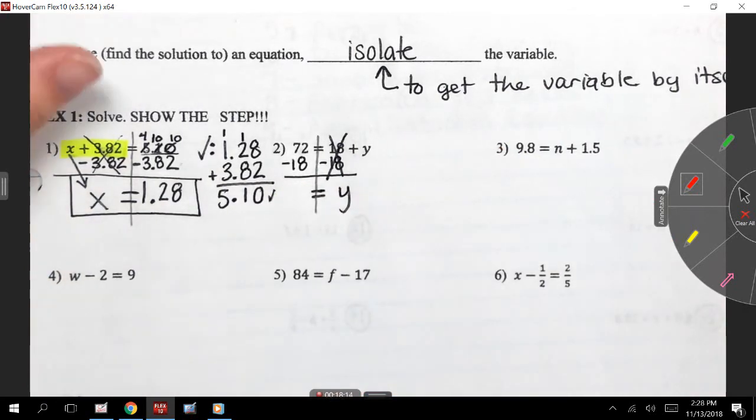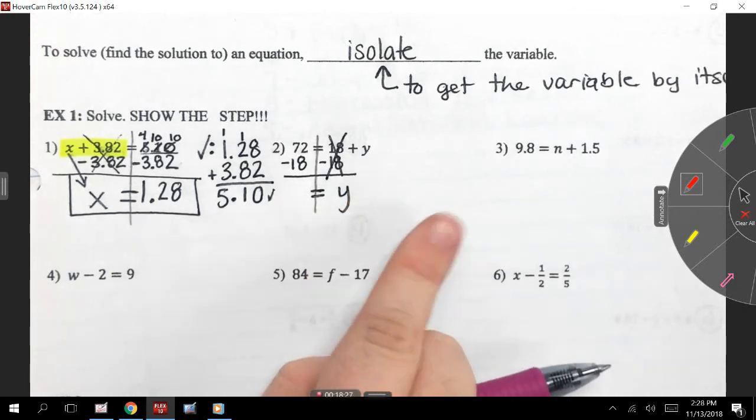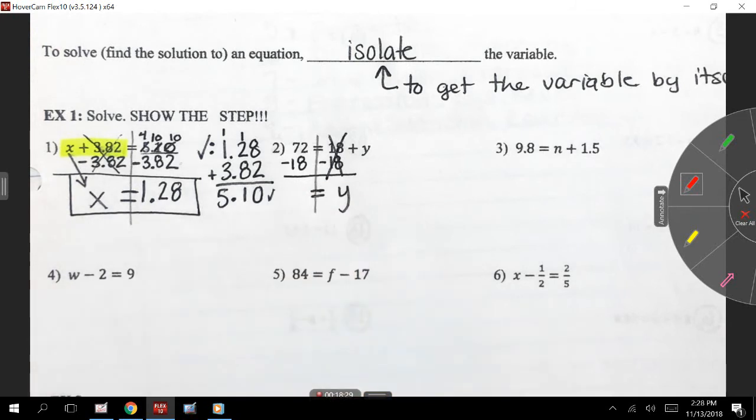Guys, where that line is, you're going to realize that's always where your equal sign goes. Makes it simple. Do you notice that y stayed on the right side? Yeah. That is important. Y is not going to move around. Y lives on the right. Y is going to stay on the right. Okay? So now we need to do 72 minus 18.